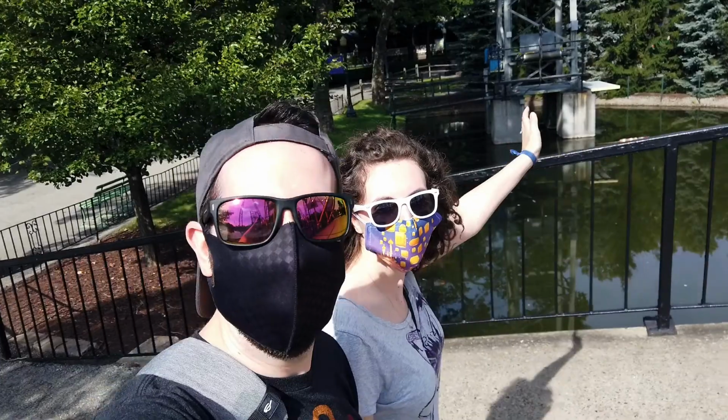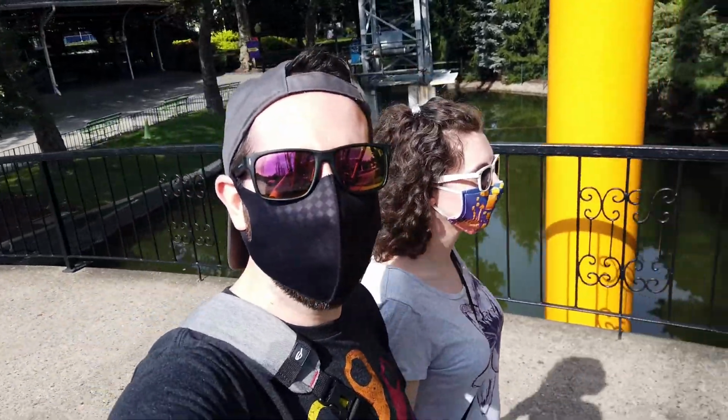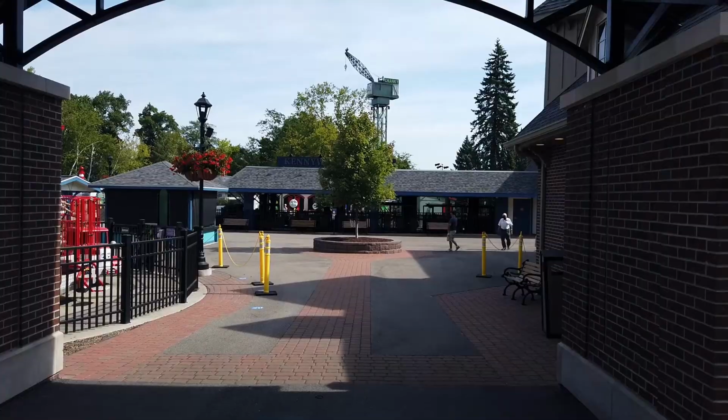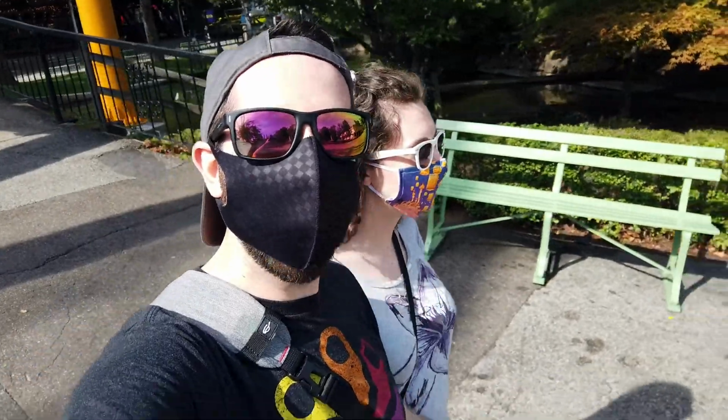And we're back! It's another beautiful day here in West Mifflin, Pennsylvania, nearish Pittsburgh. And we're here again at Kennywood Park for day 2. And this morning we are heading to the area of the park where we did not visit yesterday, which is the home of the one and only Thomas the Tank Engine.